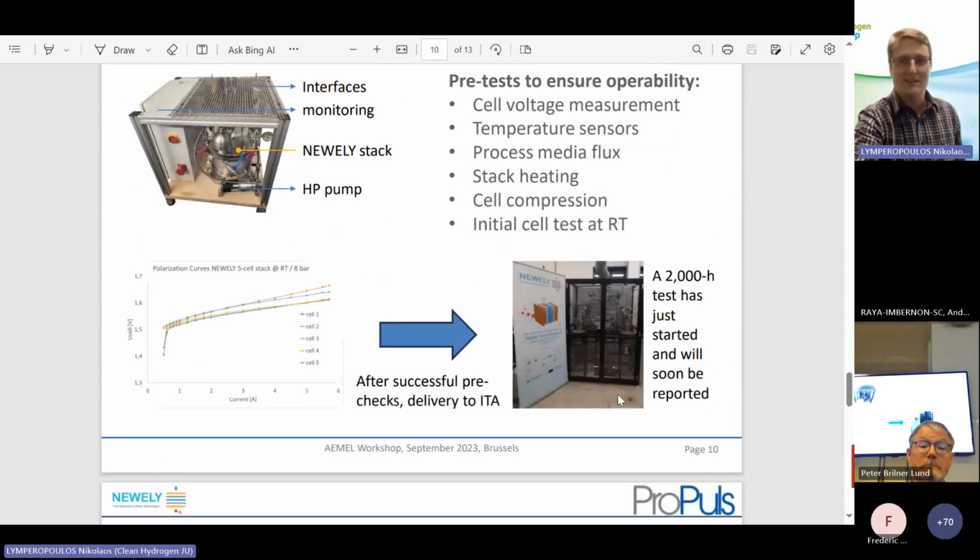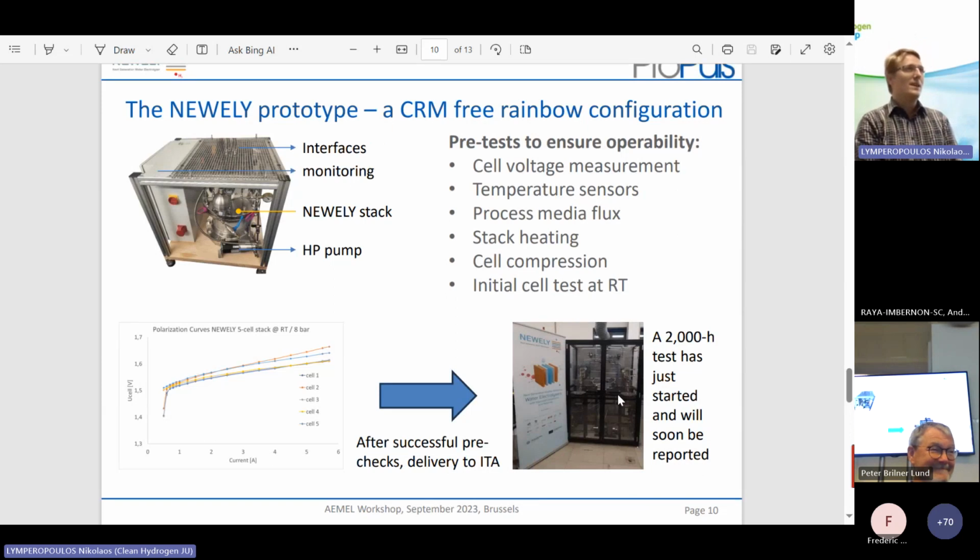So finally, we integrate everything into the stack. You already saw it here. It comes in a micro system that sustains the hydraulic cell compression for traveling, because it was built up at Gelsenkirchen and then shipped to Italy recently.